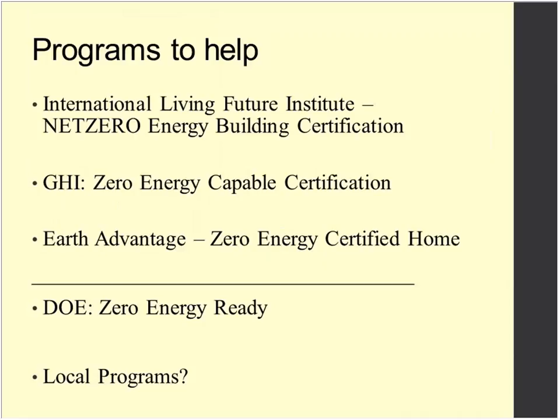The very first one, and the one that's probably the most internationally recognized program, is the International Living Future Institute's Net Zero Energy Building Certification. This is sort of a high-level, idealistic certification program that not only looks at design and certification that's beyond LEED Platinum, but also requires an actual full year of utility assessment, and you actually have to show that you produce more energy than you used.